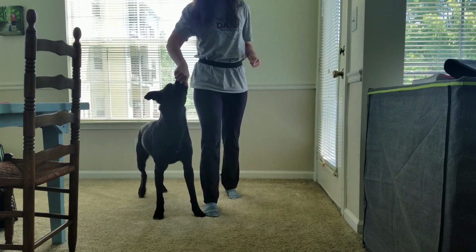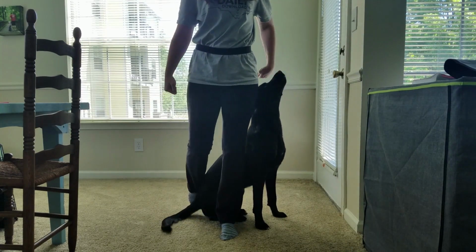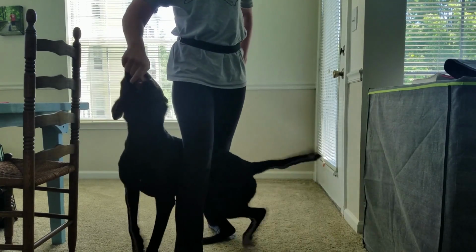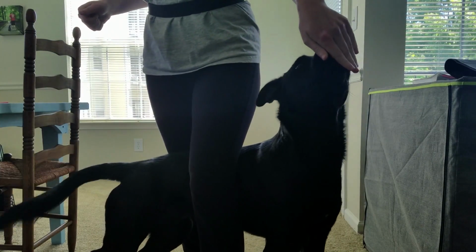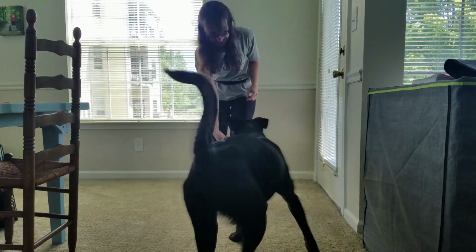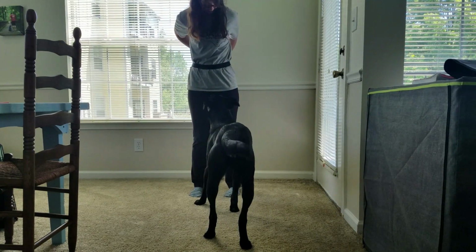Begin removing the lure a bit. This means that your dog is no longer closely following your hand with his nose. Start with just 1 or 2 leg weaves and move your closed hand full of food so that it's farther away from your dog as he weaves. You can begin using the command weave here or whatever you would like to use.